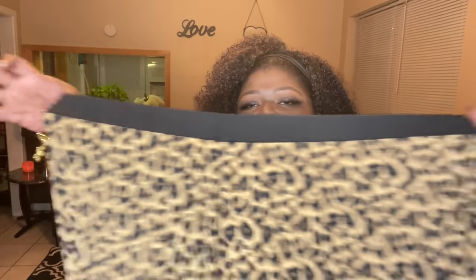Professional. These are cute. Okay, girl, so we have another leopard skirt. Y'all know I love leopard. This one is crinkle leopard. I just want to show you guys what it looks like up close. Here's the crinkles. Can you see them? It's got crinkles in it.